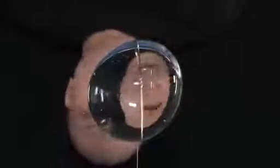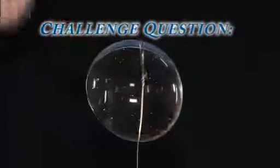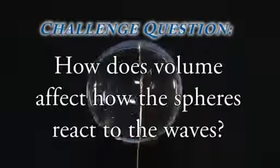I look like I have a floating head. I have a black shirt on, and it blends with the black background, so I'm just a floating head. Okay, enough of that. And let's get back to doing some science.